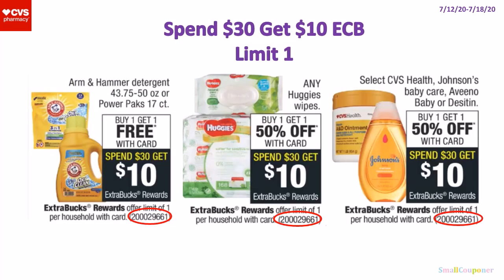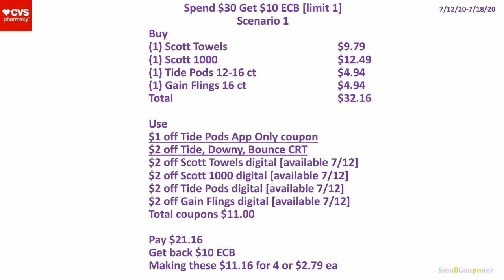And again, these are also included and they are part of the same deal. So look at the numbers in the parentheses so that you know you pick and choose what you want to do. So this is a household scenario 1 for the Spend $X, get a $10 extra bucks. Again, this is a limit of 1.